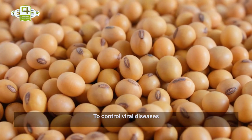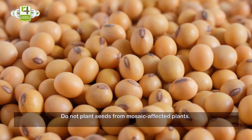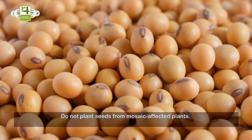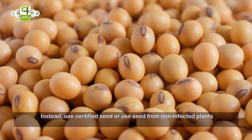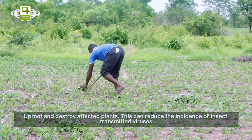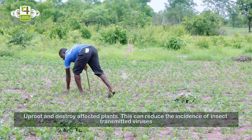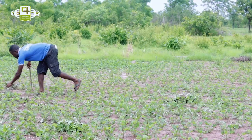To control viral diseases, plant resistant varieties. Do not plant seeds from mosaic-affected plants. Instead, use certified seed or use seed from non-infected plants. Uproot and destroy affected plants. This can reduce the incidence of insect-transmitted viruses.